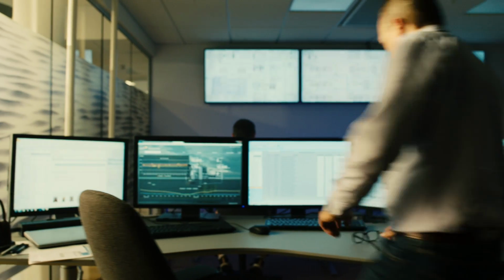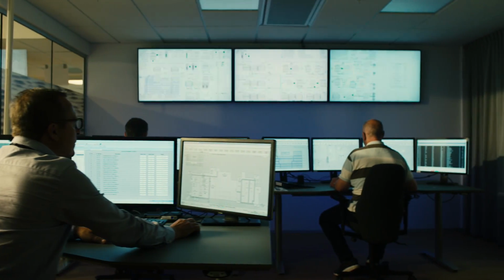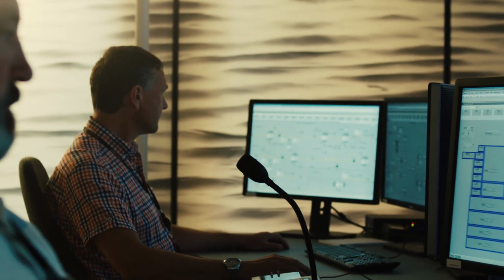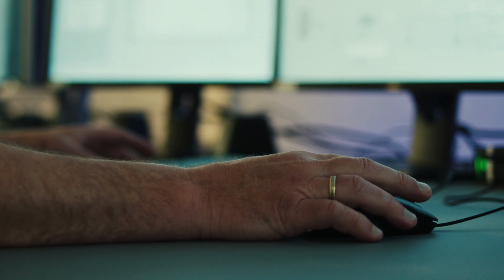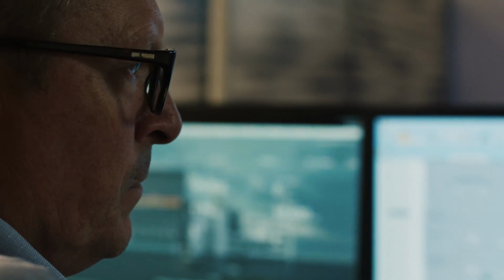We have a simulator room that is identical to the control room on the Edvard Grieg platform. Here, the process operators can practice and test the systems without adverse consequences. We can't do that offshore. We simulate ordinary operation and production, and the operators can practice handling unforeseen incidents.